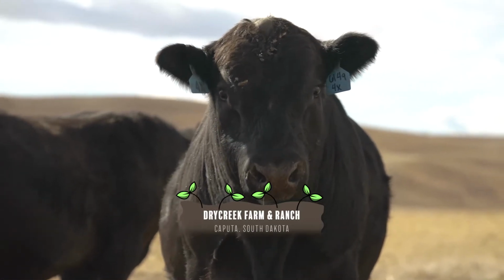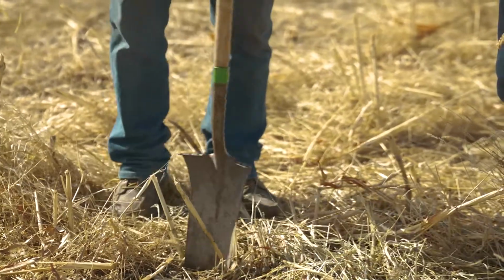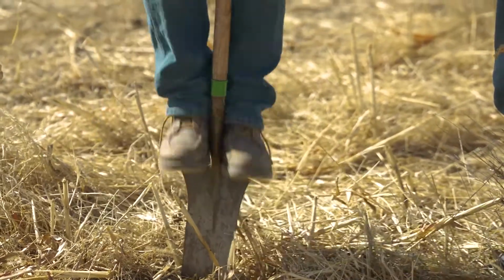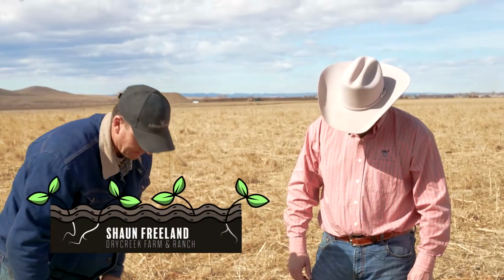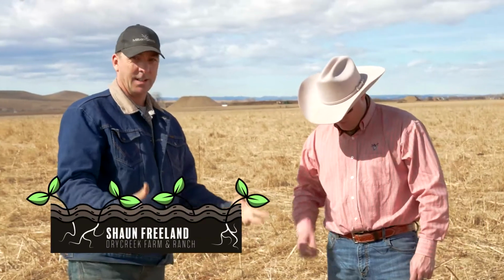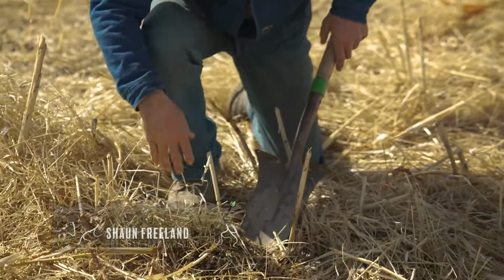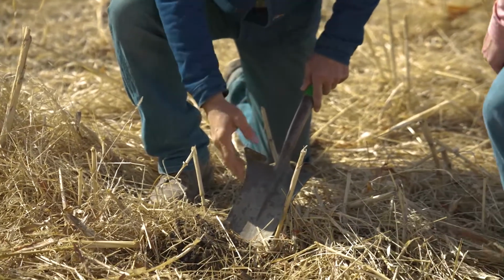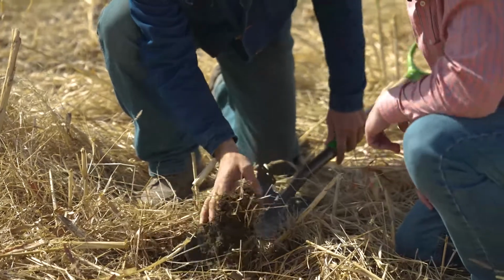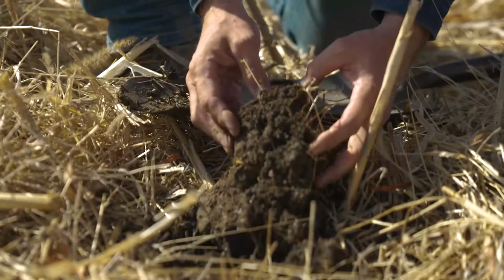Ground's still pretty frozen, but here we're able to get in because we got cover, but there's frost down there. If it was warmer, we would see life, we'd see earthworms and that sort of thing, but there should be a trace of life, like we should see wormholes in here. And so this is what I'm looking for.